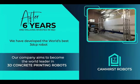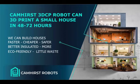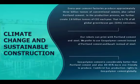After 6 years and millions of dollars in research and development, Camhirst has developed the world's best 3D CP robot. The company aims to become the world leader in 3D concrete printing. Camhirst's 3D CP robot can 3D print a small home, right? The walls, the frame of the home, in 48 to 72 hours. That right there is phenomenal, and that can help a lot of people. We can build homes faster, cheaper, safer, better insulated, more eco-friendly, and with less waste. Why wouldn't someone want to be part of this solution?